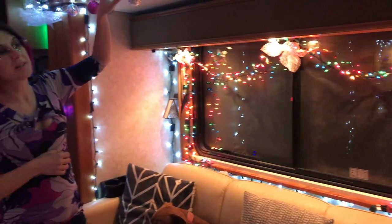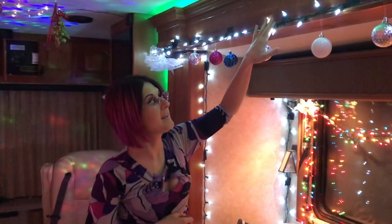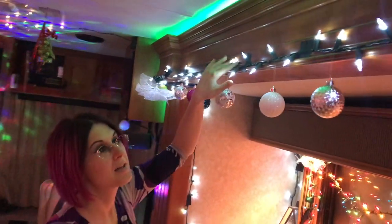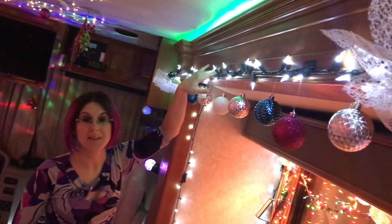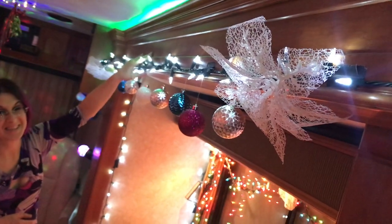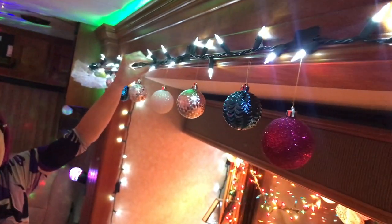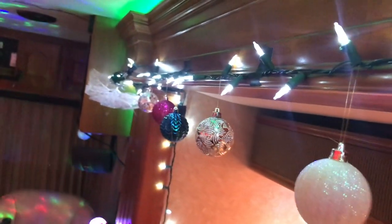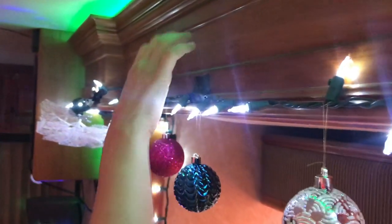And we put white LED lights around the trim, and all of the lighting is held on with gaffer's tape, so hopefully it sticks. So far it's done pretty well. We did a test drive and nothing fell down. So knock on some fake wood that hopefully it stays that way. I think that's real wood.